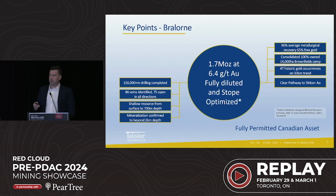Currently, the resource that we have right now, the 1.7 million ounces, goes to a maximum depth of 700 meters with an average depth of 350 meters. So with the historic mining going down to 2 kilometers, you can understand how much upside there is down dip on these veins. And that's just a matter of drilling.